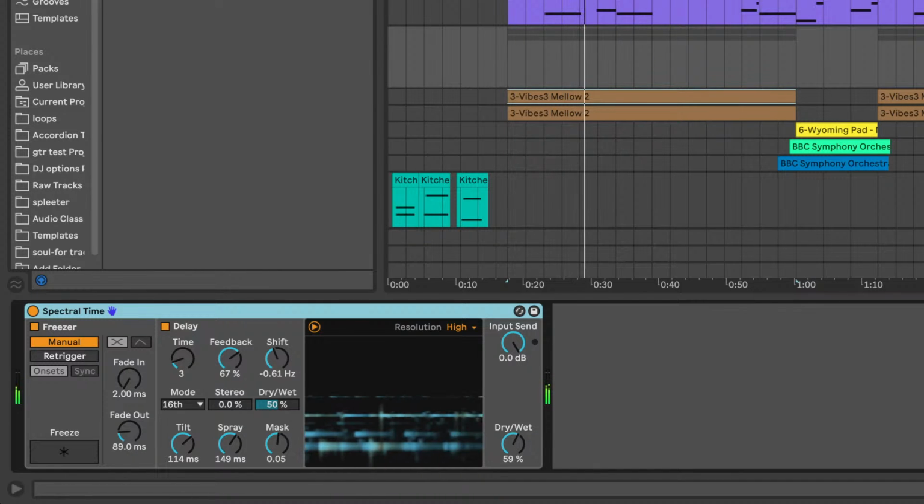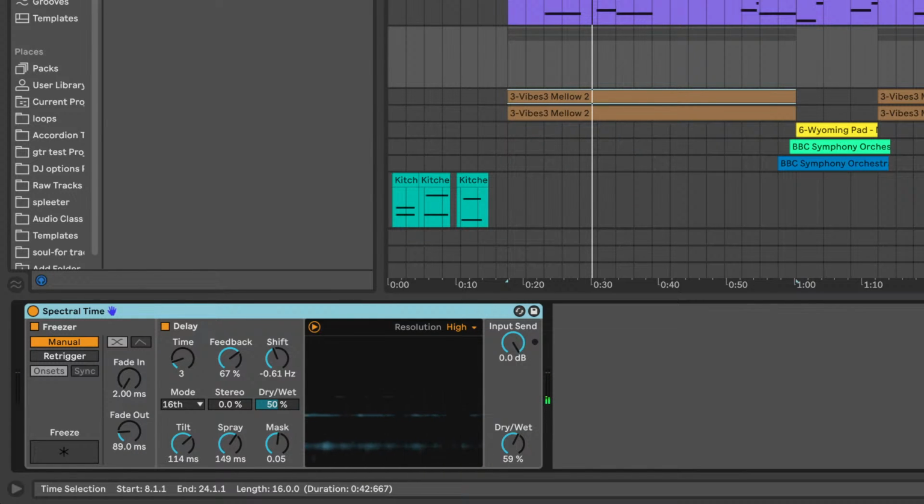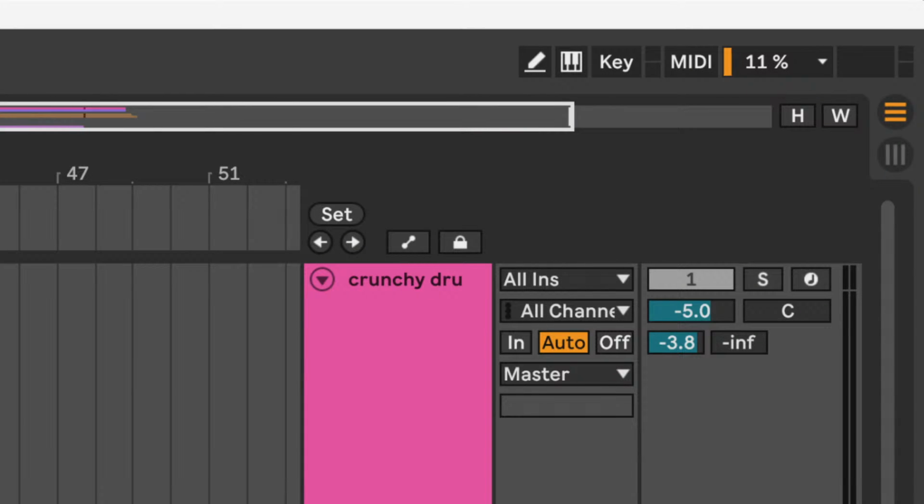Oh, but I didn't see anything happen. I was getting kind of excited that it sounded bad because there are these new things built into Live 11 that are really cool. If we look up here, you can see the CPU meter actually has more detail in it now. It tells you the current use and the average use.